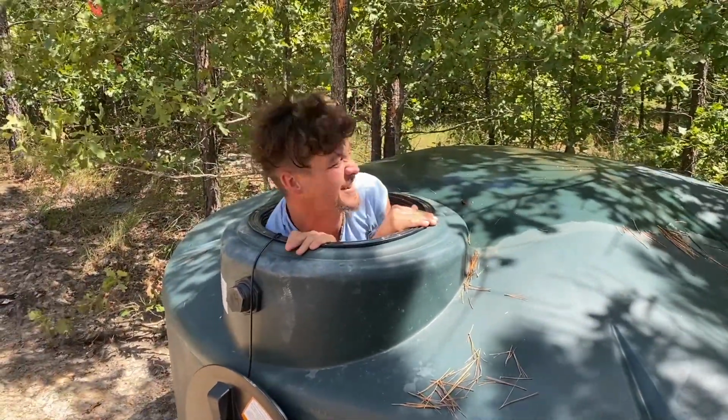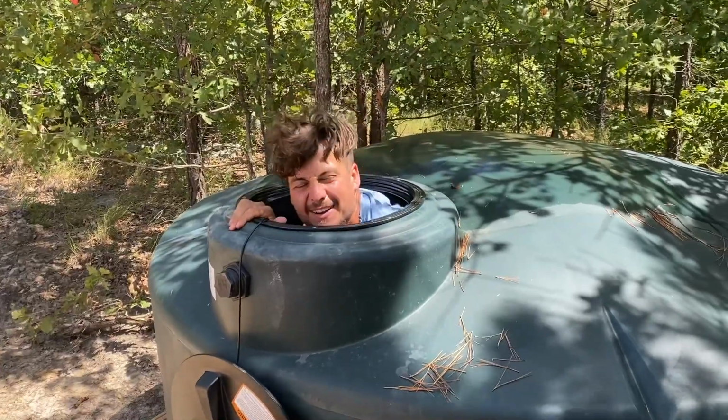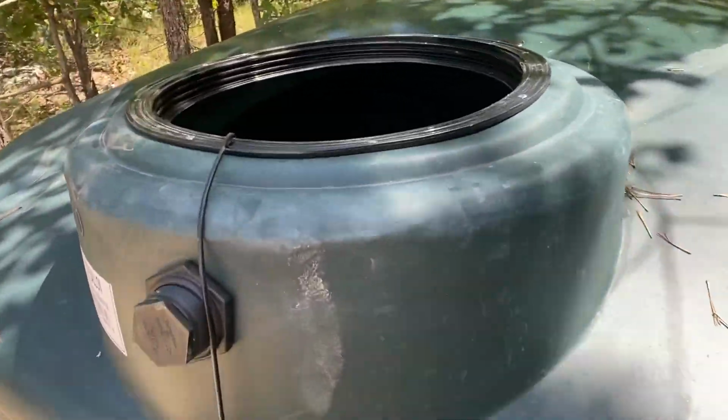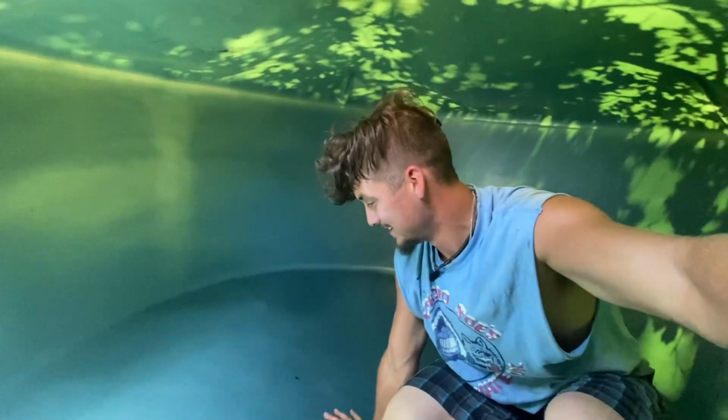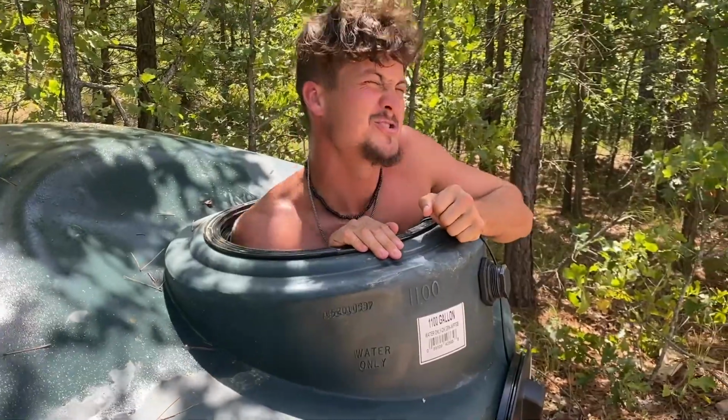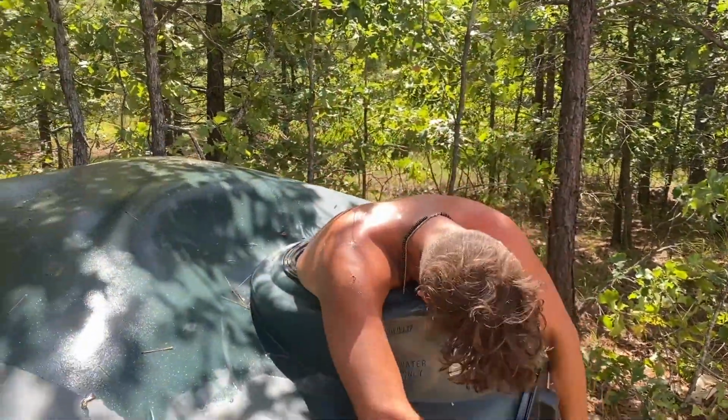Had to pop it out and I had to get in here to do it. It's pretty claustrophobic in here. Let me see, I'll give a tour. This is the inside of a 1,100-gallon water pump. It's so hot in here. If Keith shut down right now, I would literally have a heart attack. Sure is hot in those pinos.